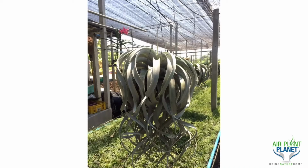The next most important thing for air plants is air. As the name suggests, air is a very essential component for the survival of your air plants. So why is air important? It's the way your air plant absorbs the nutrients and the water from the atmosphere, apart from the water that we give for its survival.